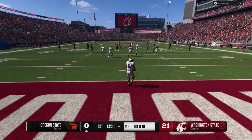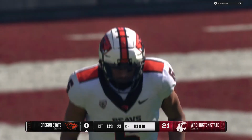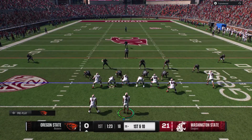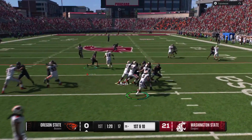And they desperately wanted to attempt a return, but decided not to. Instead, they'll take the touchback. Oregon State takes over, ready to send the offense onto the field. Well, the good news is they threw a touchdown pass last time. It was just to the wrong team, Jesse.